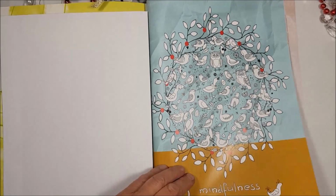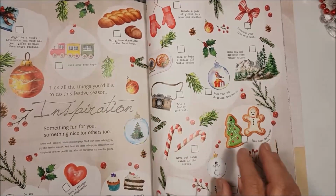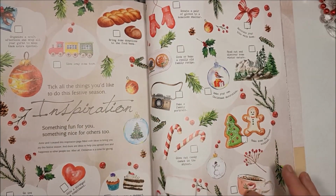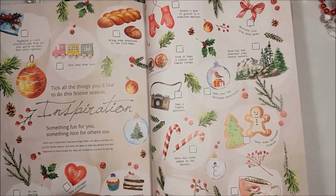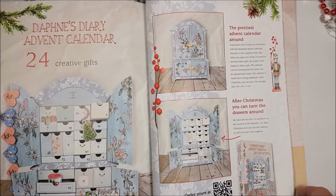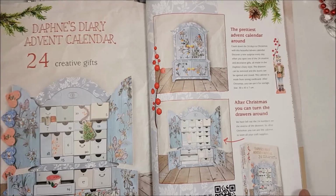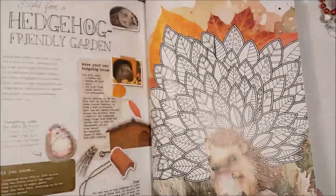So that's that. On this side here there are so many little bits and pieces that I would use. I would probably fussy cut most of these things and pop them in my box for when I'm doing something. That's the Daphne's Diary Advent Calendar, which is really beautiful, but you've got lovely images here that you can use again. What a fun issue.